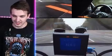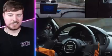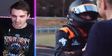It's about to break the 300 mile per hour barrier. They're worried the car's gonna take off. 298. 299. 300. Wow. So that's the first ever car to go over 300 miles an hour. Wow. Imagine going that fast. That has to feel like the car could lift off the ground at any moment.